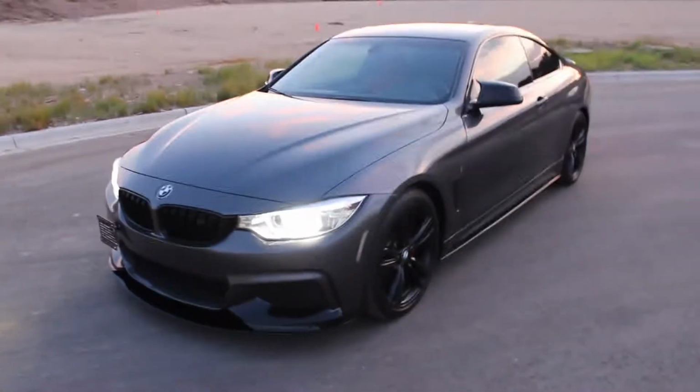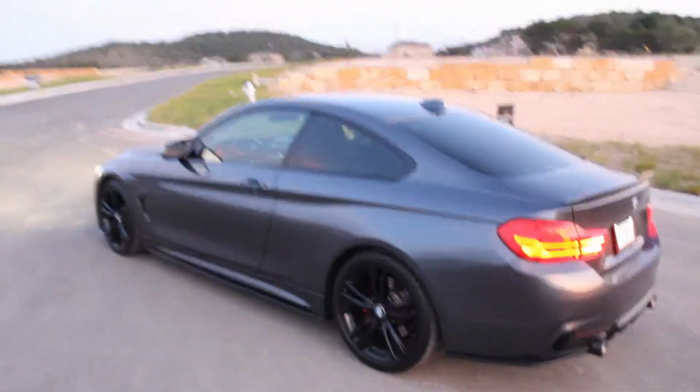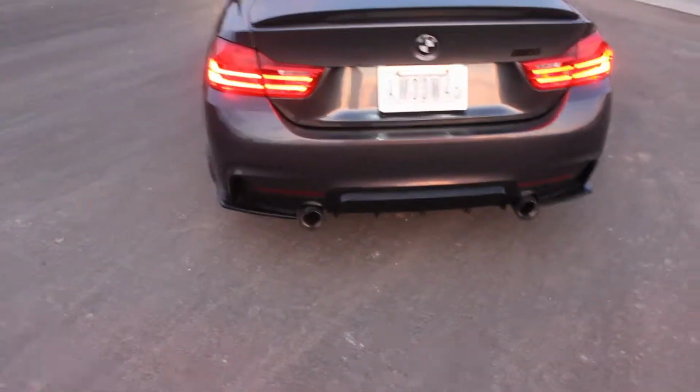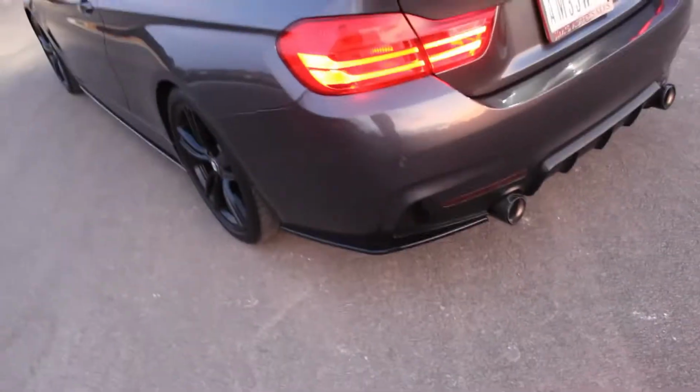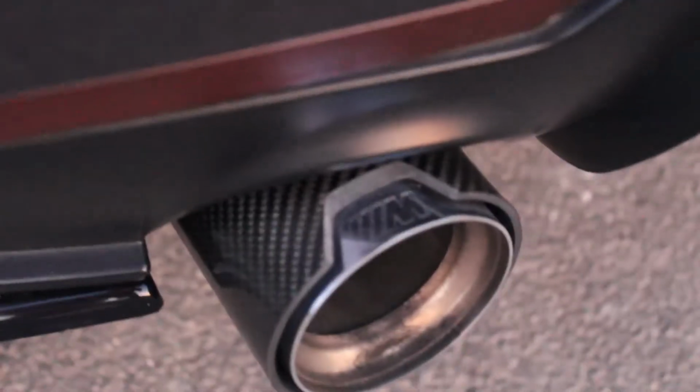I'm gonna be honest with you guys, I wasn't expecting to get an F32 over an F30. But this car came up, it was a good deal, so I said why not, you know? And it's like decently spec too. Like it's got all the stuff that I'd hope for on this kind of car. With the M aerodynamic package, and then it's got these like, I always forget what they're called, but they're like rear bumper extensions. And then, yes, it's got the M Performance exhaust on it.